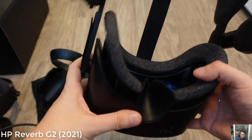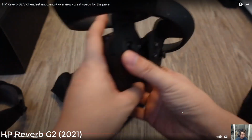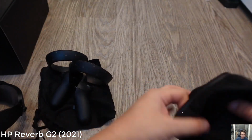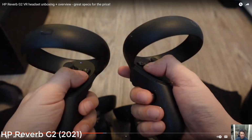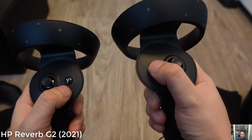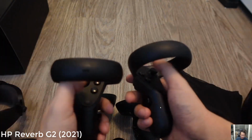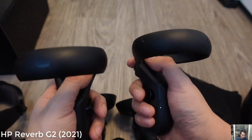The only issue I've had with the HP Reverb G2 is the controllers. The controllers are not as good as the Oculus Touch controllers, and of course not as good as the Knuckles controllers from Valve. So they're using these Windows mixed reality controllers, which no, that's the Oculus Touch. So the Windows mixed reality controllers, like these ones, yeah. It's just okay. The compatibility and everything with certain games and how it works is definitely not as polished as the Oculus Touch or the Valve Index.